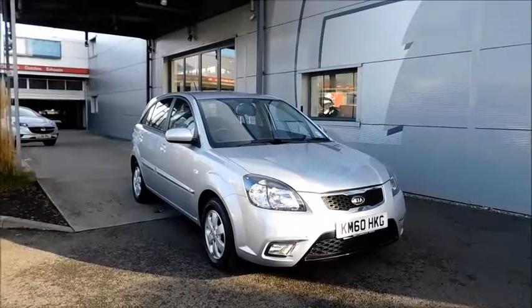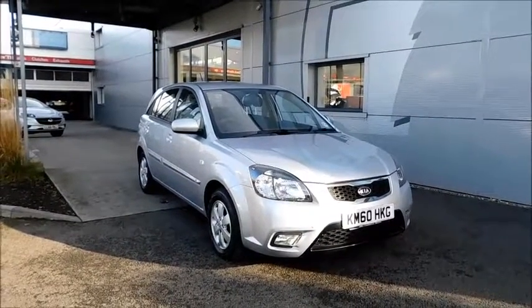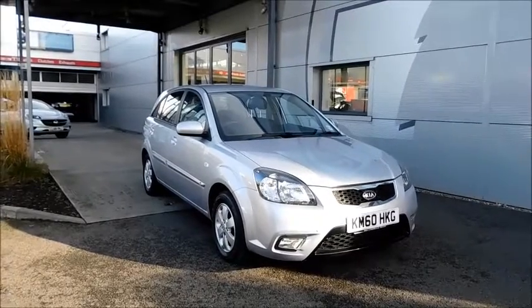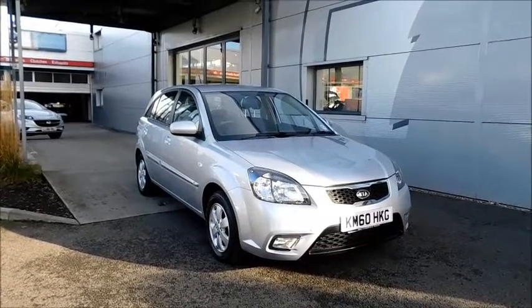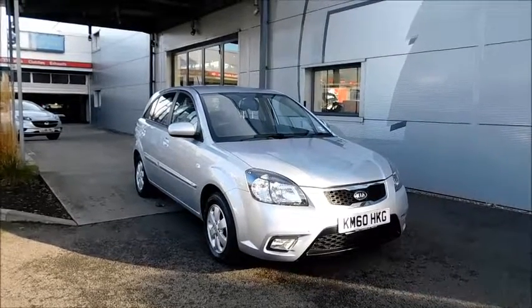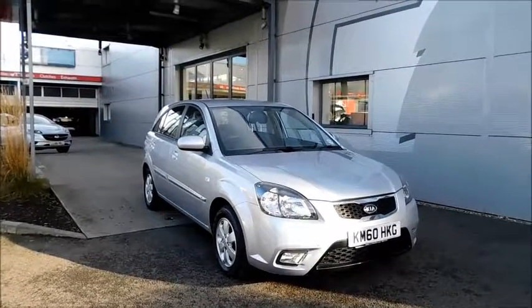Here today we have a Kia Rio with a 1.5 diesel engine fitted with 5 doors and a manual transmission. Finished in the colour silver and registered in November 2011, and as you can see is on a 60 plate. This vehicle has a CO2 figure of 119 grams per kilometre, which equates to a road fund licence fee of £30 annually.